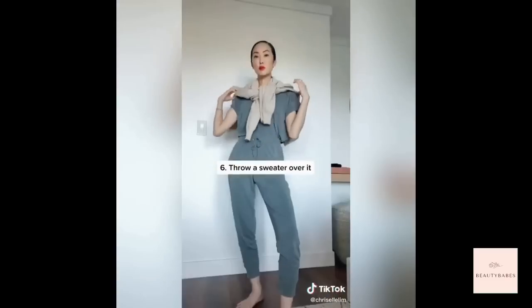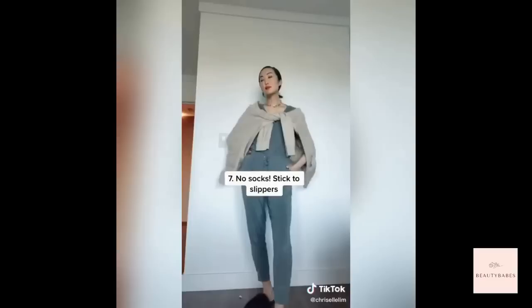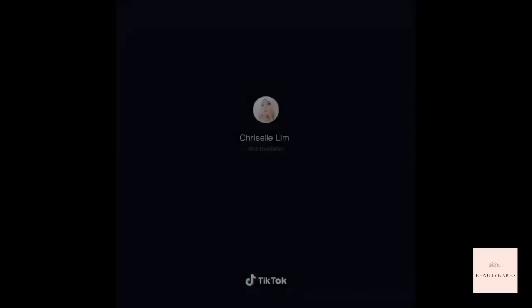Next, throw a sweater over your shoulder. It'll add a nice preppy touch. Last but not least, no socks here, please. Go for slippers instead, like these faux fur ones.